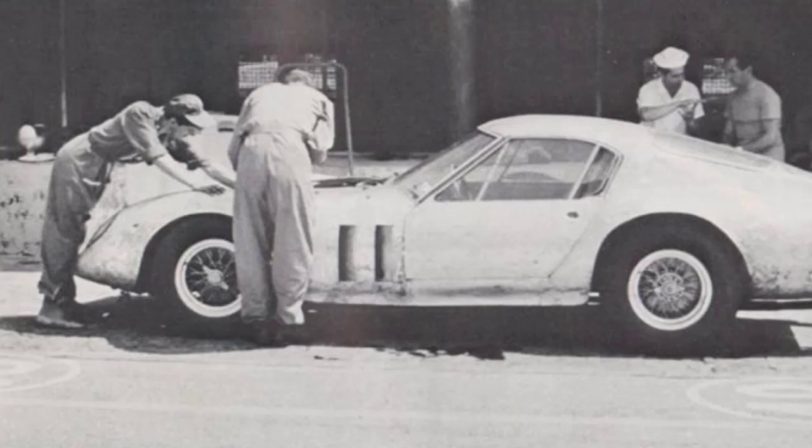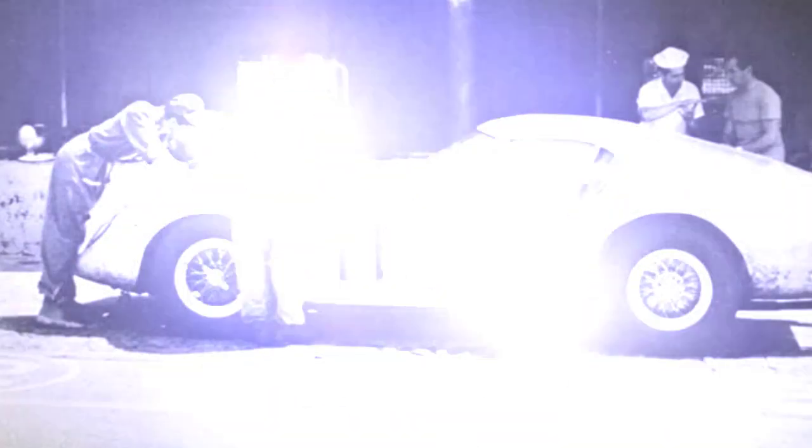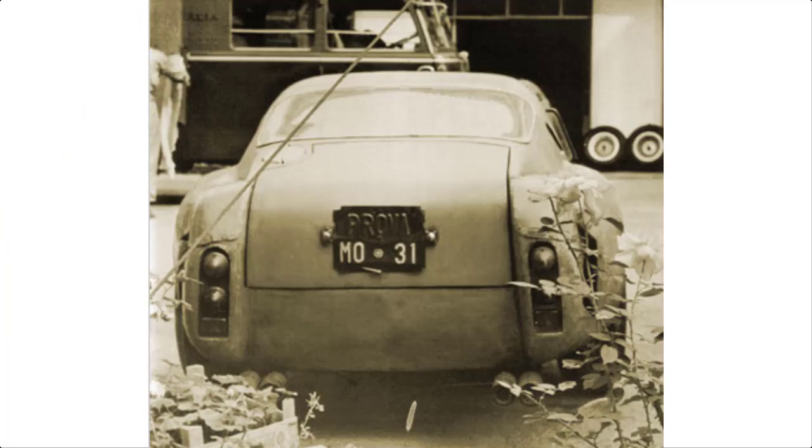This model has since become highly desired by automobile collectors and sales have repeatedly set price records. The current record for world's most expensive Ferrari was set in June 2018 when a 1963 250 GTO, chassis 4153 GT, was sold in a private sale for $70 million.